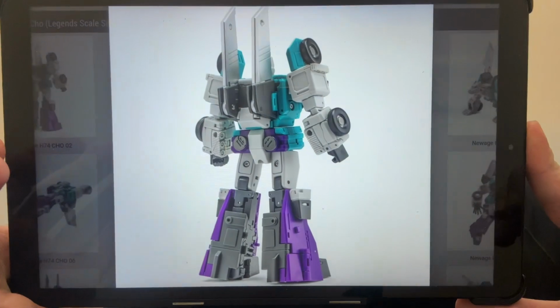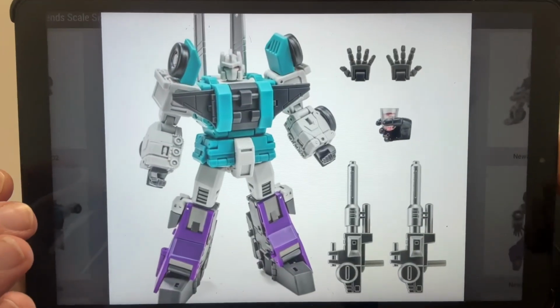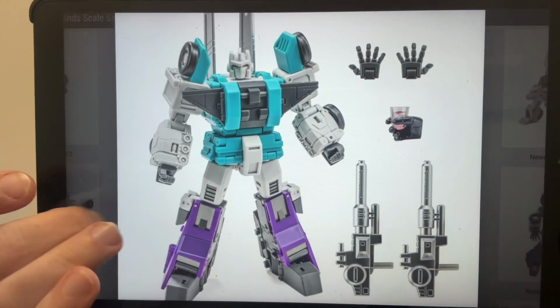They normally have some very clever names, like, they called Hammond Wheeljack because, of course, he invented the Dinobots, which John Hammond did. So sometimes they're really, really clever, but this one, I don't know why. Anyway, let's just look at the figure. This, again, is via TFW 2005, or if you want to, you can go to Newage's Facebook and you can grab and have a look at all these images yourself.